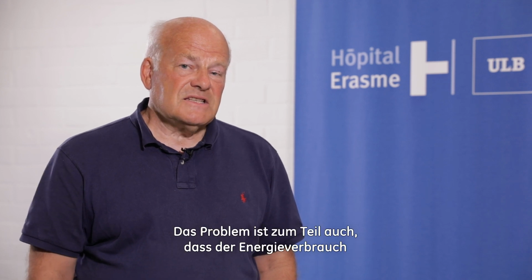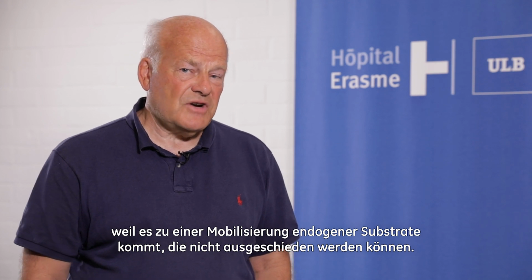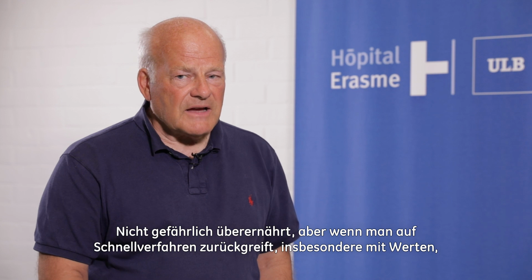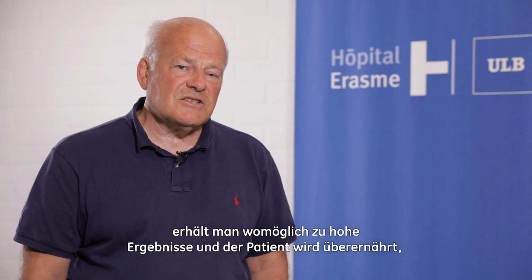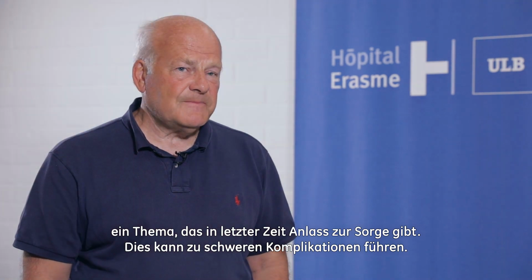And the problem is, to some extent, that in the acute phase of critical illness, the energy expenditure is not identical to the energy needs, because you have a mobilization of endogenous substrates which cannot be suppressed, and if you give what you measure, you will be to some extent overfeeding, perhaps not dangerously. But if we come back to the shortcuts with formulas or whatever, then you may be much too high and overfeed patients, which has been focused upon lately. You may have serious complications from that.